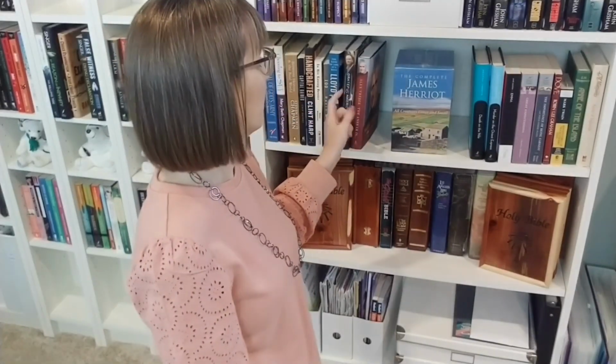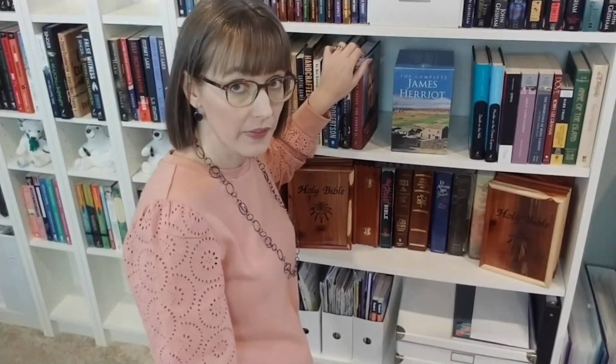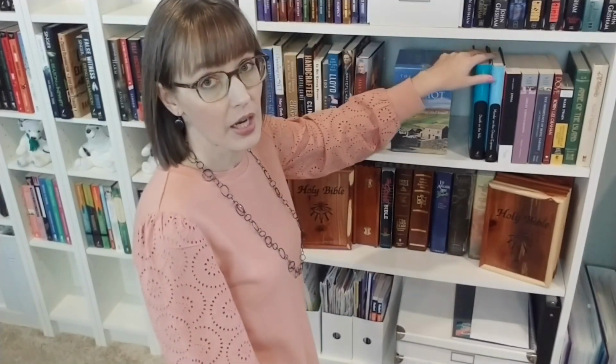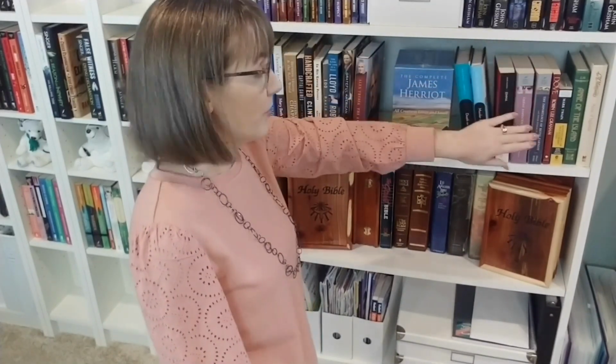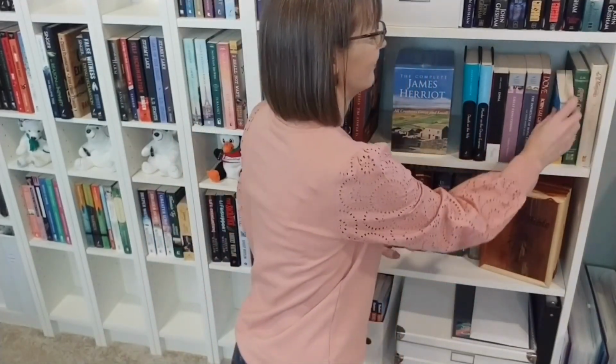And then, as I said, I didn't want to keep anything that was 3 stars or under. Now, I do have a couple exceptions to that rule. There is one book, this one, which still has my bookmark in it, The Adventures of Huckleberry Finn, that I have DNF'd.